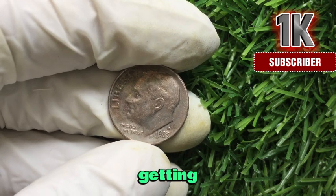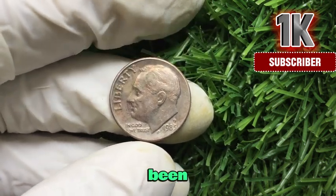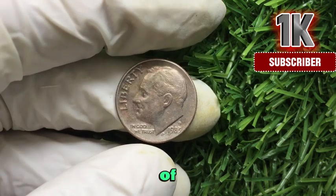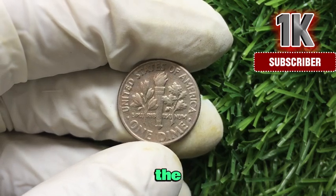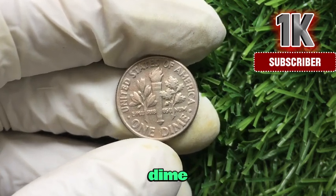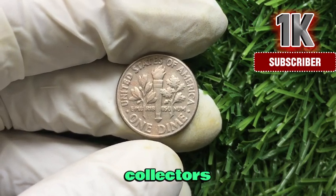Here's where things start getting really exciting. Certain 1983 dimes have been discovered with minting errors that make them incredibly valuable. One of the most prized is the missing clad layer error. This happens when the outer nickel layer is not applied, leaving behind a copper-colored dime. This rare error makes the coin appear more like a penny than a dime, and collectors will pay a premium for it.